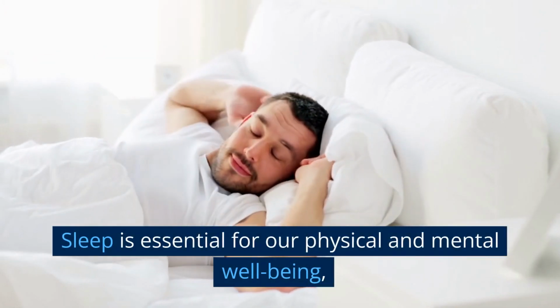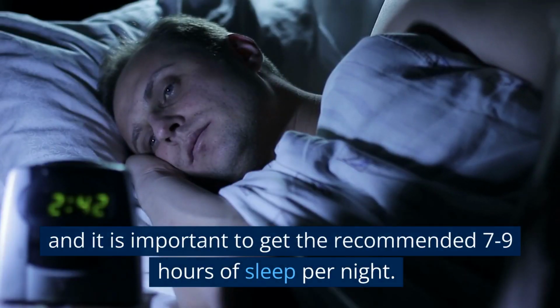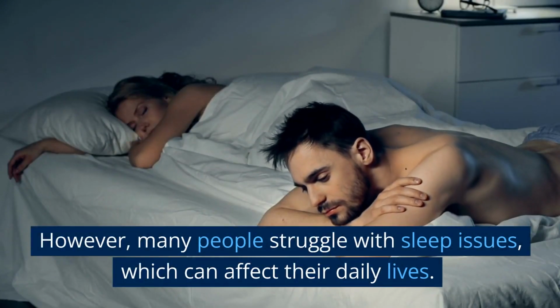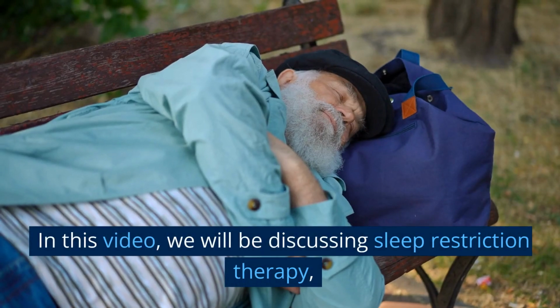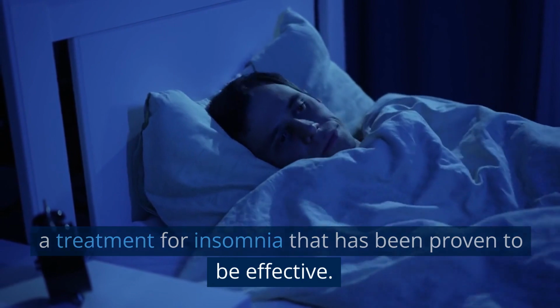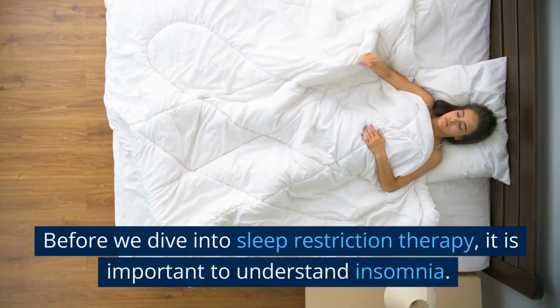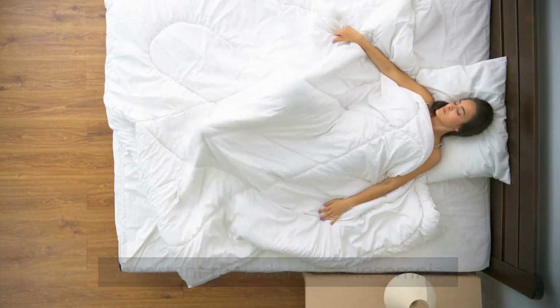Sleep is essential for our physical and mental well-being, and it is important to get the recommended 7 to 9 hours of sleep per night. However, many people struggle with sleep issues, which can affect their daily lives. In this video, we will be discussing sleep restriction therapy, a treatment for insomnia that has been proven to be effective.